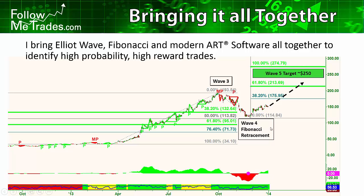If I'm wrong and this trade fails, and about 3 to 4 out of 10 trades will fail, but 6 to 7, 60-70% will be successful, and they will be bigger winners than they are losers. In this case, if I go in at $150, my stop is, call it $115, then I'll lose $35 per share, and I use my risk management guidelines, again covered in the overview video, so that I only have 2% of my entire trading account at risk if I hit that stop.